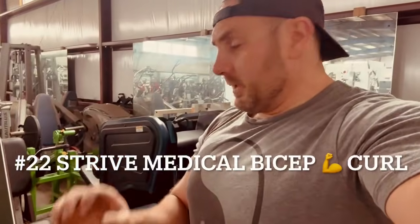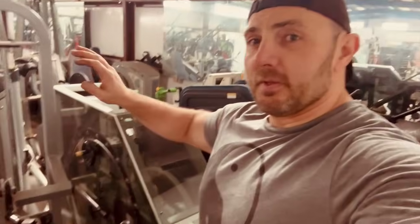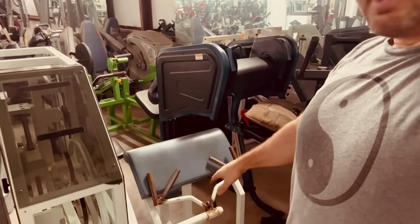All right, number 22 is the Strive Medical Bicep Curl. Now, I just showed you the hack squat. This is the bicep curl version. One of the most sophisticated selectorized bicep machines out there. To me, it trumps any other traditional selectorized preacher curl ever, because there's so many options with it. The issue is the machine, the handle is off. So I barely just modified.